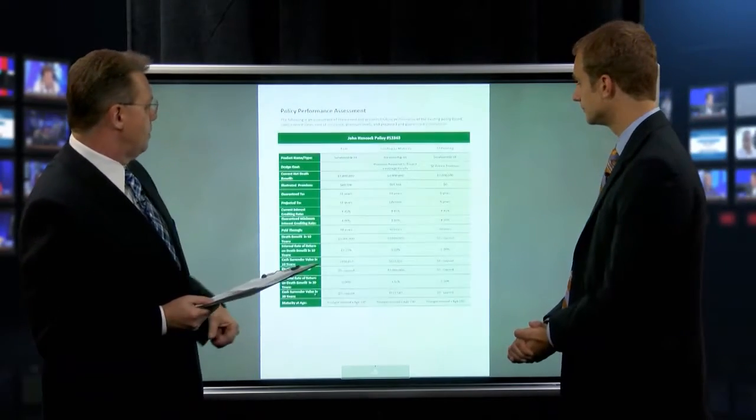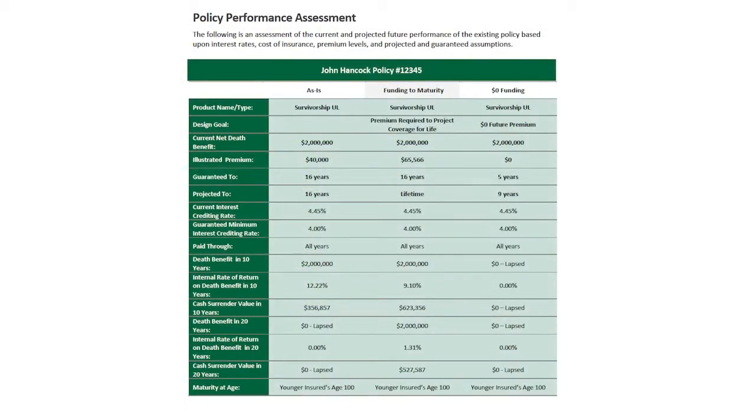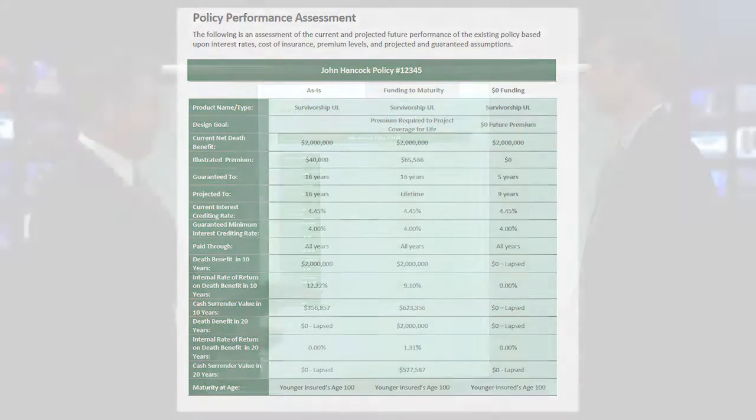Now, you've collected the basic information. Now you're going to start going through your checklist. You have this great checklist. Walk us through that. Right. So at this point we're going to look through the projection data, and we're going to say, okay, based on current assumptions, if they continue to pay their current premium, how is this going to look?